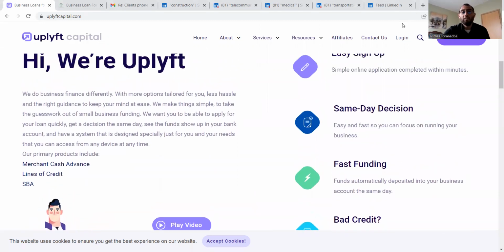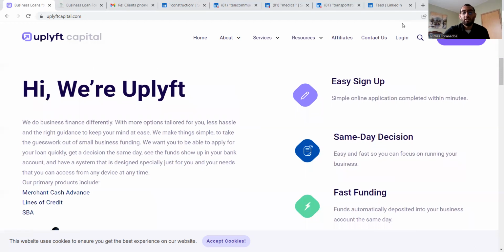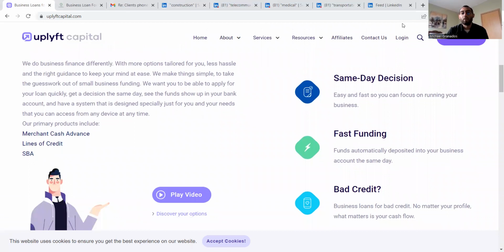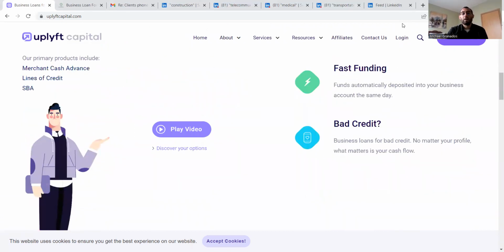But over here, you see easy sign up, simple online application completed within minutes, same day decision, easy and fast, so you can focus on running your business. Fast funding, funds are automatically deposited into your business account the same day. Bad credit business loans are available. In fact, they may not even require a credit profile, just a certain amount in revenue that I'll be getting into here in a moment. And you just have to understand how they operate. Like I said, direct lender partnership, and they also have the online marketplace, which I'll be showing you here in a moment.